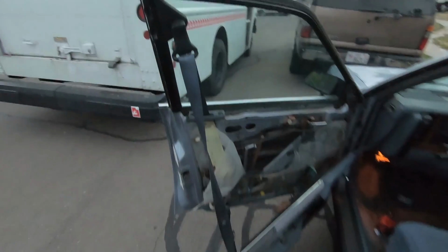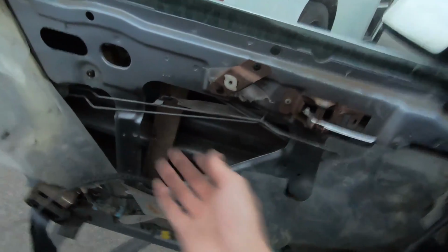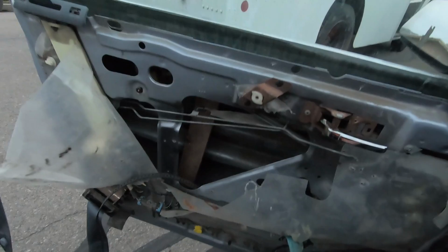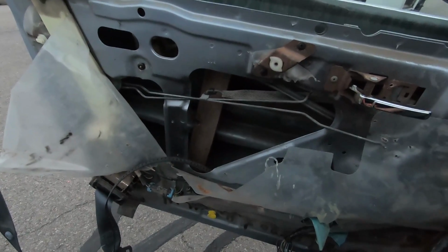All right, so everything's apart, just enough to get to everything, so no sense removing the whole panel if you don't need to. We can reach it all. What had been done previously was a block of wood was placed in here to keep the window up, so I think we're just gonna stick with that route. The little belt here and the regulator itself aren't even working correctly, so we're just gonna stick this wood back in, wedge it up, and then zip tie it in place, so this window will just lose its functionality. But you know, best worst case scenario right now.